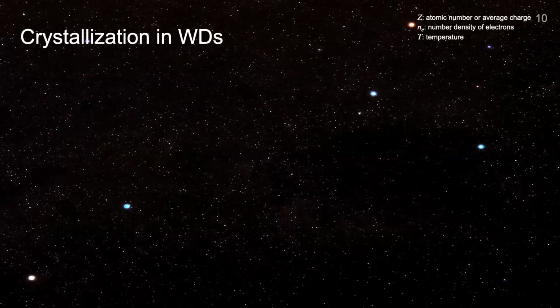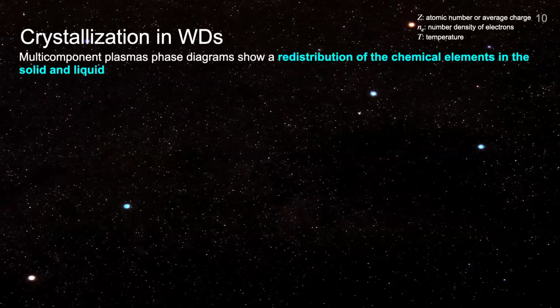So how does crystallization work? Multi-component plasmas show a redistribution of the chemical elements in the solid and liquid. Imagine, for example, that you have a fluid that only has one component. If you freeze this component, probably you will not see any redistribution of the elements, because in the whole fluid you have the same composition. But if you have a mixture of compositions, the transition shows changes in the composition between the solid and liquid.